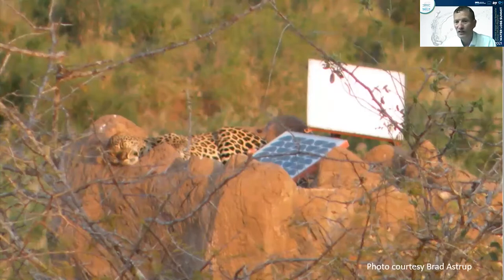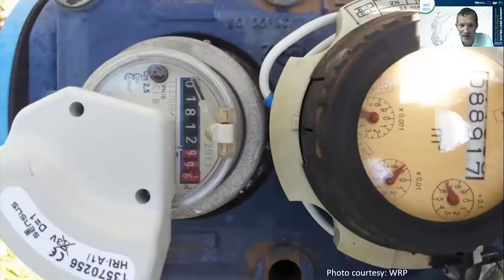Some of the older loggers that were used, this is one in the Kruger Park. This is not one of ours, actually. We don't use cheetahs or leopards to protect our solar panels. We don't use solar panels. Ours are of an internal battery. But if you've got a solar panel, just get a leopard to sit next to it and no one will steal it. It's as good as the snakes that Neil was using in his PRV chambers to stop people stealing pilots. A leopard's a bit more aggressive, though, I would think.